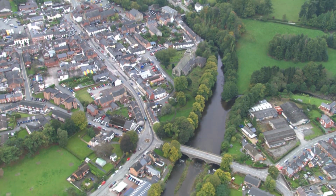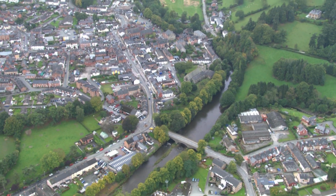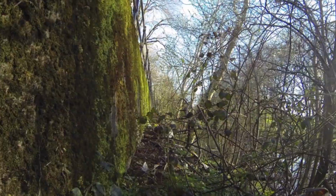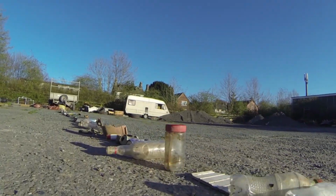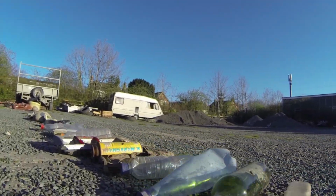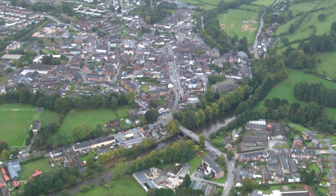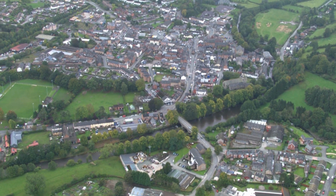Just another 5 miles downstream, the river flows into Llanidloes, the first town on the Severn, our beautiful home. And it's here that we start to find more plastic and rubbish on the riverbanks and in the river itself. All this rubbish was collected from just one field downstream from Llanidloes after a recent flood. We need to look after our town and our river. We should encourage everyone who lives near the Severn to look after it too.